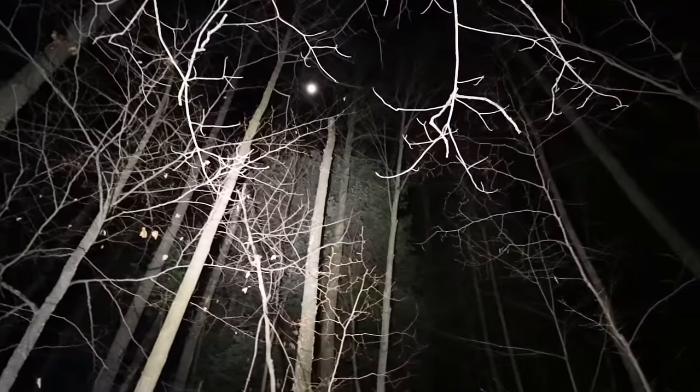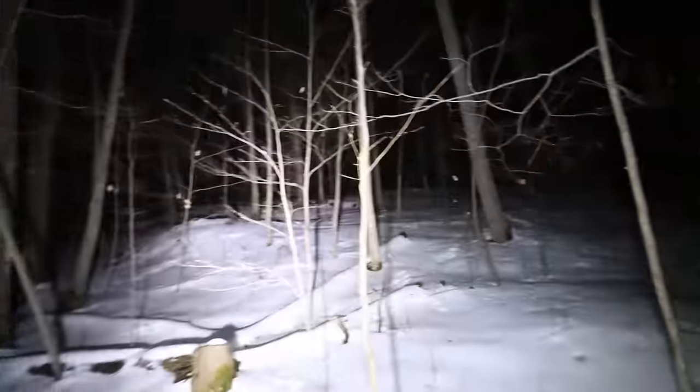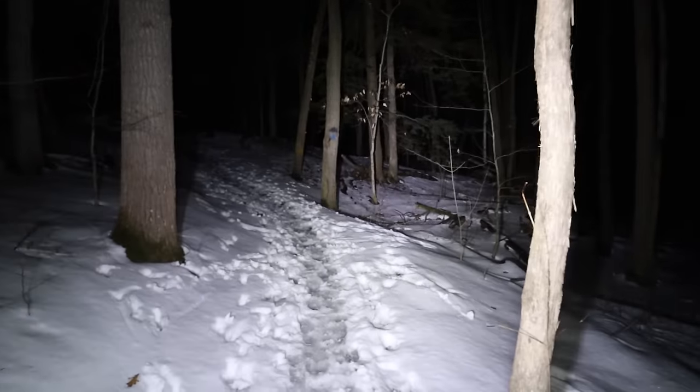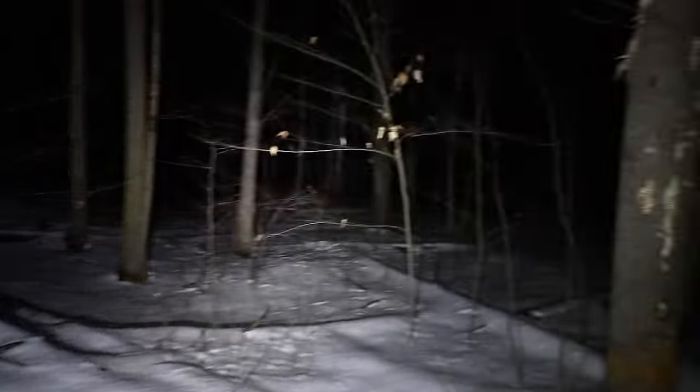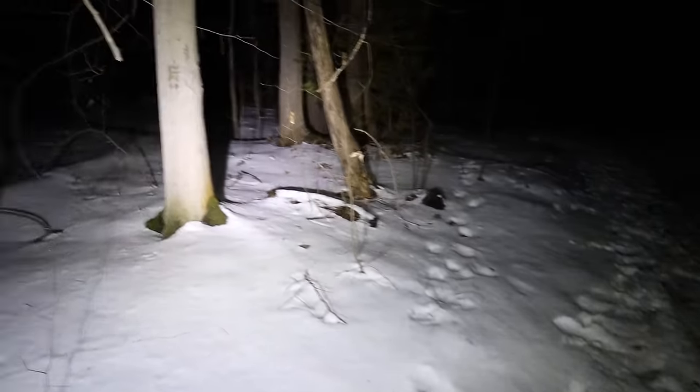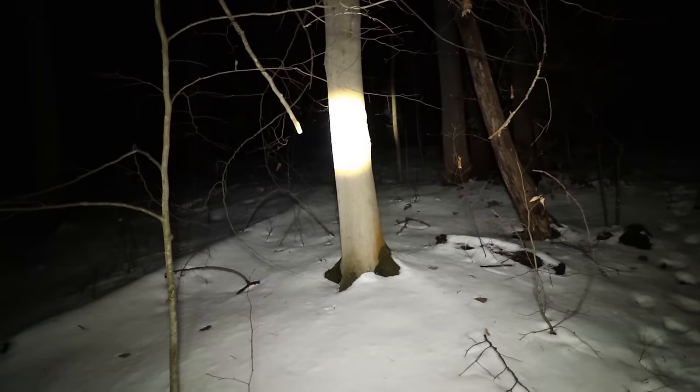And there's the moon tonight. Big creepy moon. Really, really wild. I should be coming up to the very first point. There's like an E on the tree. That's a little weird.